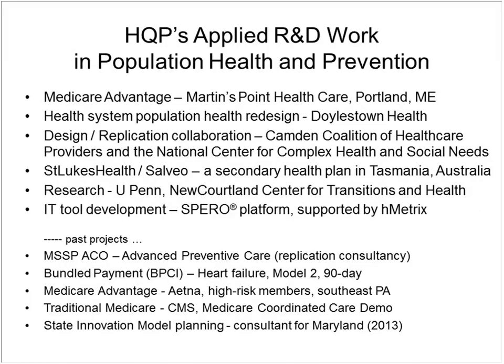These are some of the partners and projects we've had the opportunity to work with. The top part of the slide indicates those that are current projects underway. You'll be hearing more about our work with the Martin's Point Healthcare team a little later on in the webinar, and their effort to adopt the model and implement advanced preventive care. We also have the privilege of working with Doylestown Health, which is a progressive community-based health system, to help them develop population health management capabilities, including the use of the advanced preventive care model.